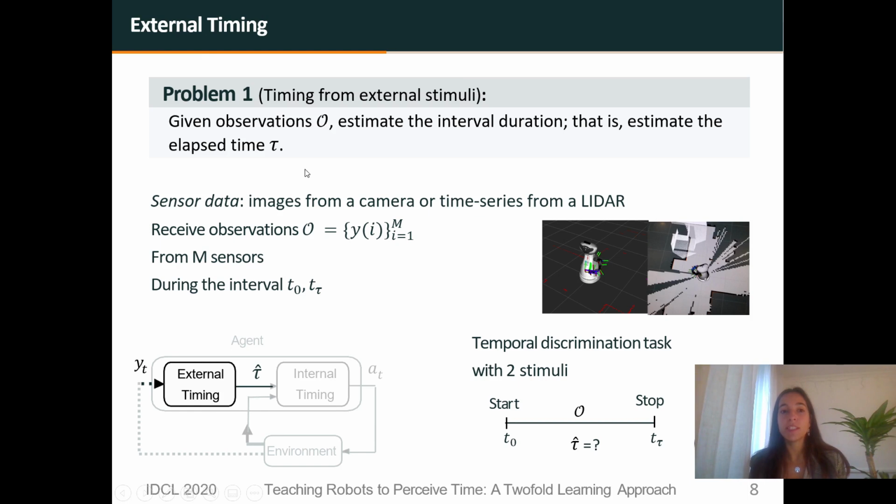The problem we pose here is, given some observations O collected from the environment, how can we estimate the interval duration? That is, estimate the elapsed time that we call tau. The sensor data from which we collect the observations can be images from a camera or time series from a LiDAR, etc. We receive these observations O as a sequence of signals Y from M different sensors, during the interval t0 to t tau.